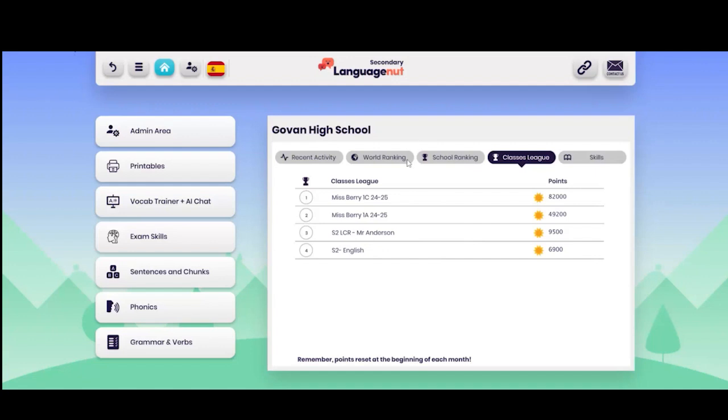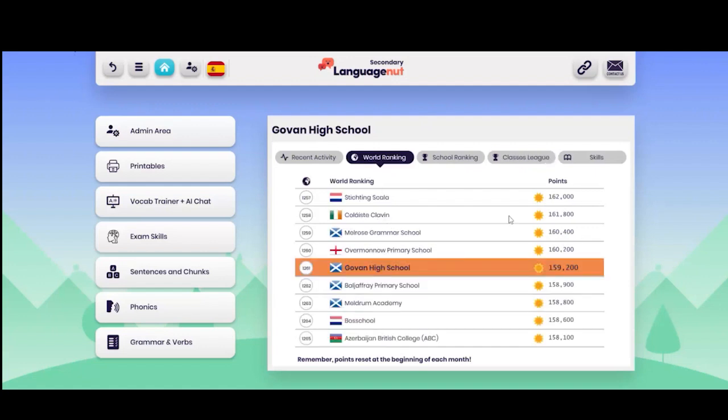You do also have the world ranking, which is a great motivator as well. That's all the points in the school added together, and you can see where you are comparatively with other schools. We are quite a small school, so we're not very often at the very top end of this, but also what's quite motivating is you can see that there's other schools, for example, for us in Scotland, and we can say, oh, look, Melrose Grammar, they have more points than us, let's try and catch up with them. So lots of motivating factors there.